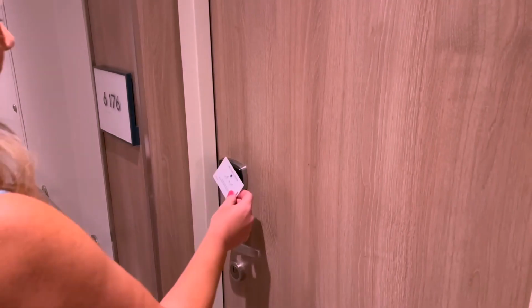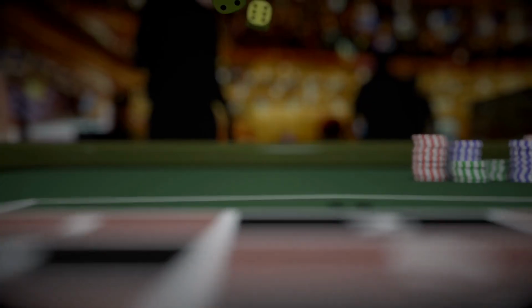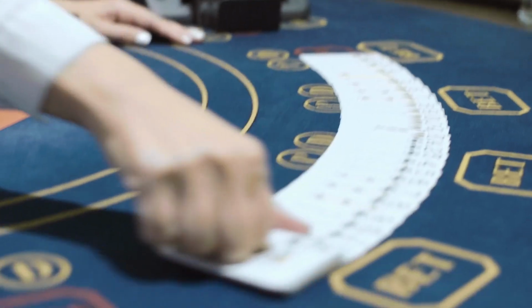Step 2. Always use your room key while playing. This little card is your golden ticket to free cruises. Use it every time you hit the casino. Whether you're playing slots, poker, or blackjack, every dollar you spend earns you valuable points.